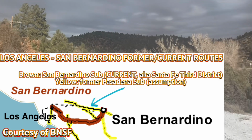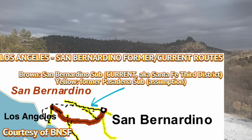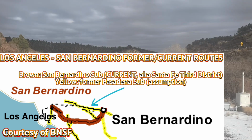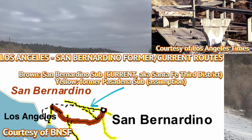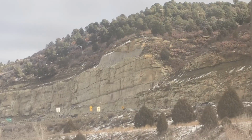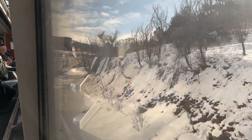The Pasadena subdivision was also a former leg of travel between LA and San Bernardino, stopping in Pasadena and Pomona. However, that subdivision was closed to all through traffic after the Northridge earthquake damaged a bridge over I-210. So now it uses the Santa Fe 3rd District via Riverside and Fullerton. These current legs of travel are what the Southwest Chief has been using for just shy of 30 years.